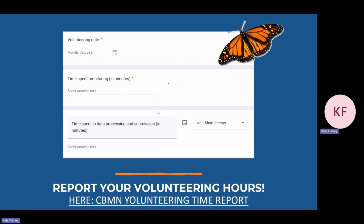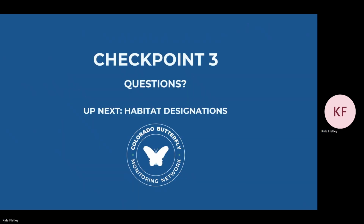Also, please ensure that you are recording your volunteer time. All time spent towards the program is submitted via Google Form here. It all counts as volunteer work. That was a very brief overview for how to create a map and submit data. Looking at the resources provided online will be helpful. Next, we will discuss how to classify the zones of your route into habitat sections.